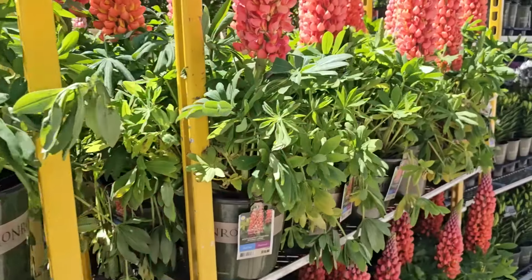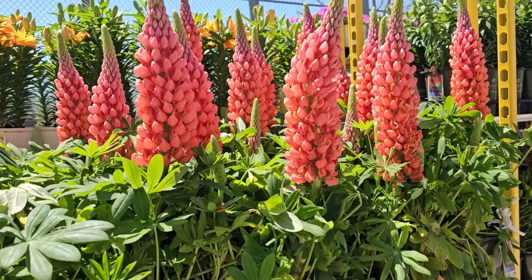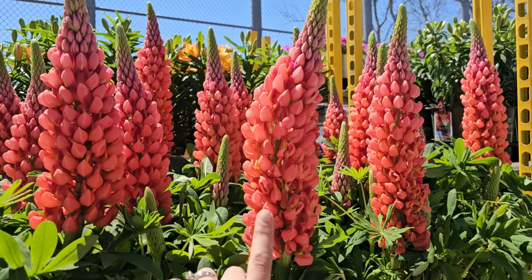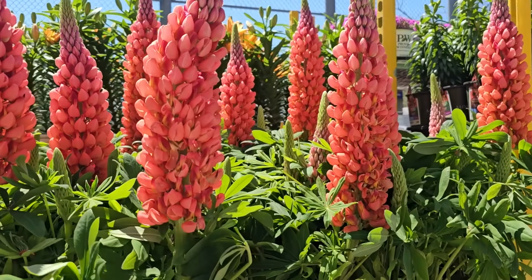The other thing about lupine is that they have a really deep taproot. I actually grew some in the past, the purple variety. I believe they were the Russell's mix. And I grew them using the winter sowing method. They did well. They bloomed on year 2, but they have a super deep taproot, and they got really large in the space that I had them. And when I tried to move them, they didn't make it.